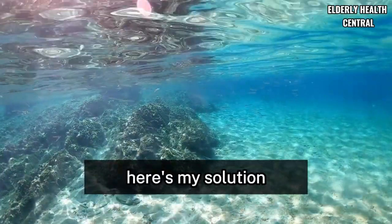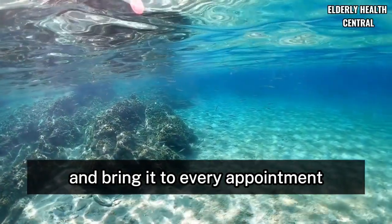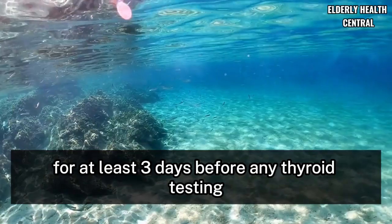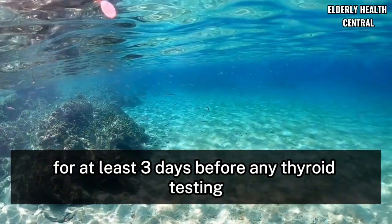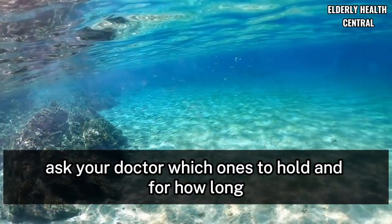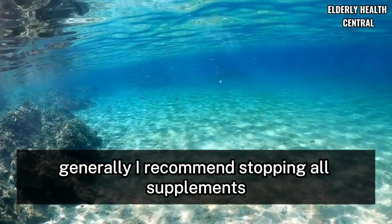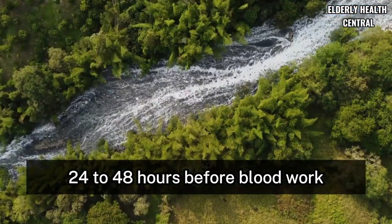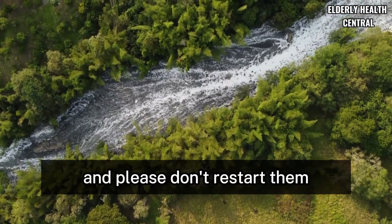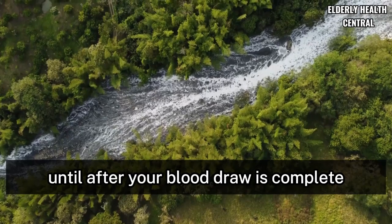Here's my solution: create a complete supplement list with dosages and bring it to every appointment. Stop all supplements containing biotin for at least 3 days before any thyroid testing. For other supplements, ask your doctor which ones to hold and for how long. Generally, I recommend stopping all supplements 24 to 48 hours before blood work unless they're medically necessary. And please, don't restart them until after your blood draw is complete.